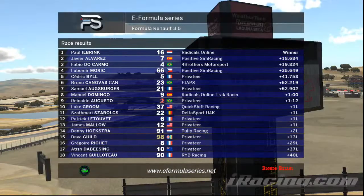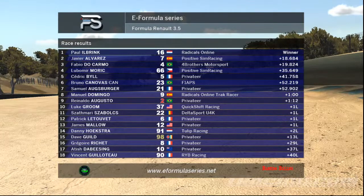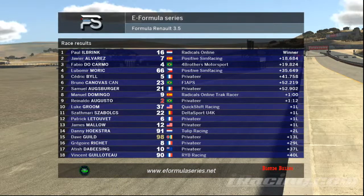Cedric Biel shown as a privateer. I'm not sure that that's correct. He is part of, I believe, MSX Racing. And then Bruno Canovas is in sixth position for the F1 Apps team. Samuel Augsburger, seventh. Also shown as a privateer, but he is a teammate to Cedric Biel. Then it's Manuel Domingo, teammate to the winner with Radicals Online Racing. And it looks like they're picking up some pretty good team points as well. Reinaldo Augusto, and he is teammate to Canovas. He's not a privateer. Then it's Luke Groom in 10th position, and that is your top 10 drivers for today's race.